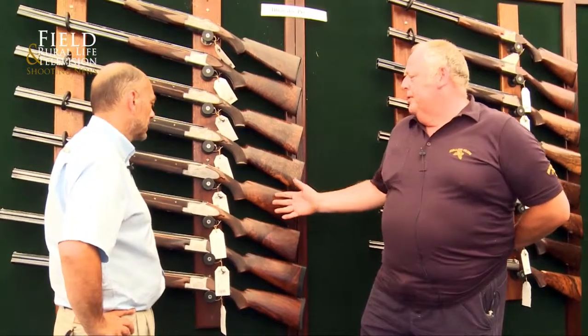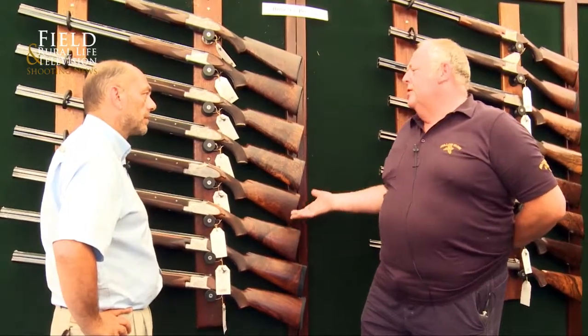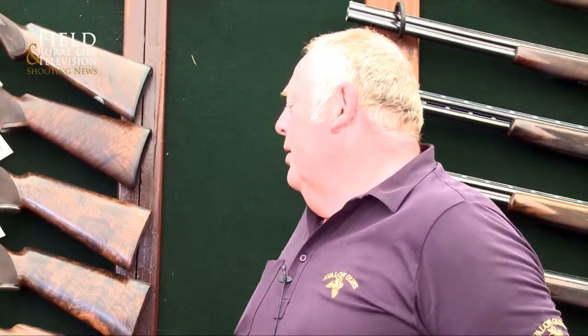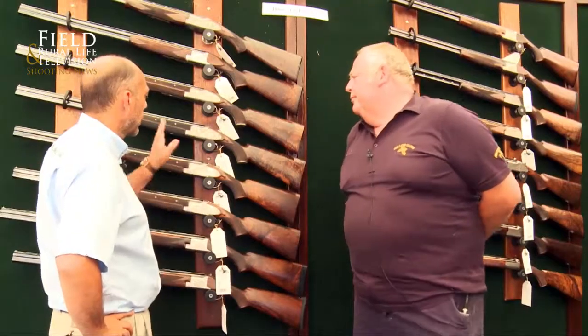The good thing about B25 Brownings is they're reliable. They don't let you down in the field. You can shoot these all day on a double gun day and they won't break. And, you know, you look after them and they're a good sound investment. Okay, moving on from there, what's your second choice?